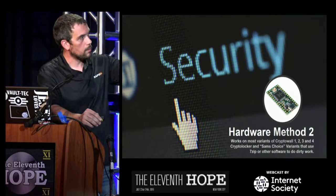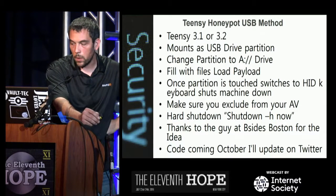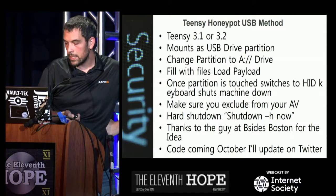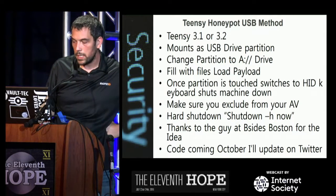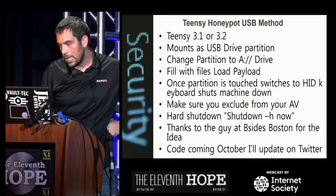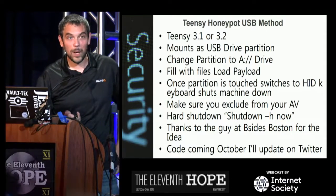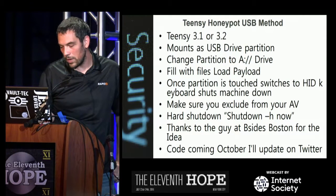So the hardware method number 2 is basically a Teensy 3.0. It mounts as a USB drive partition. You can put it as the first one. And basically, you load it with files, and you load the actual payload. So once the partition is touched, it switches to a human interface device, and it'll actually shut the operating system down gracefully. And I have an ungraceful method in the next slide, because it is a Teensy, and it is malware. So you can do a hard shutdown, you can do a halt, whatever you want to do.